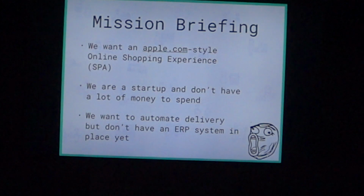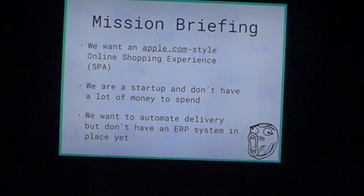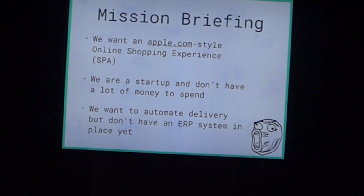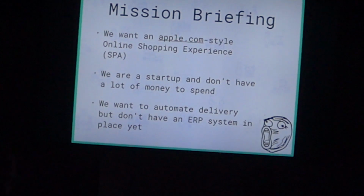Then he said, we are a startup, we don't have a lot of money to spend, so okay, that's fine. And we want to automate delivery and logistics, but don't have an ERP system in place yet. So it was really the case that we could build something from the ground up, integrate any system we want, and consult him on the way to build the digital representation of his business.